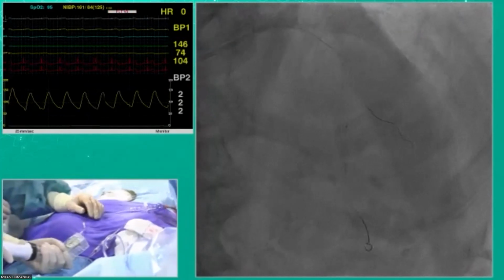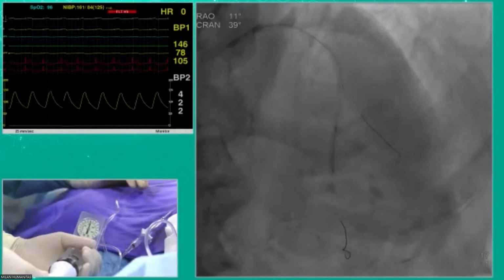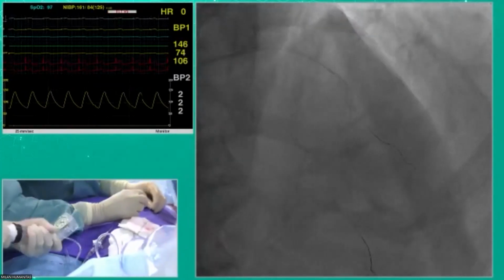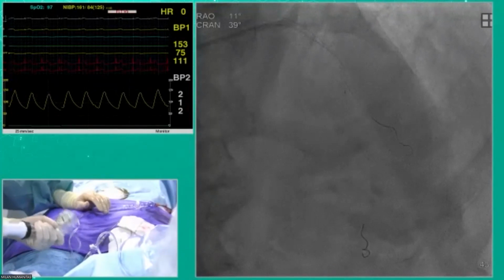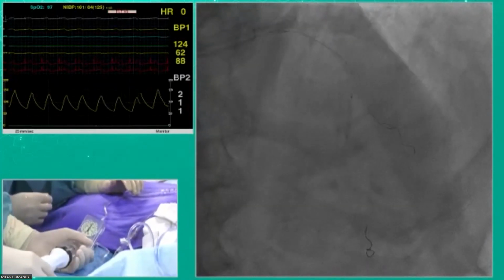And I like to have long balloons. They don't have it in many labs, long balloons, but this would be a good case for a 30 millimeter balloon. On one hand, but sometimes even then you should go a little higher with the pressure. Yeah. Because you cannot distribute so good the pressure on long balloons, I think.